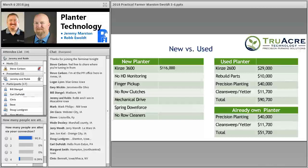So if you outfitted that planter all the way out, like what we did, but on all 16, you'd have about 90,000 in it. I just kind of give you a comparison. If you went out and bought a brand new 3600, depending on where you're located, with just a KPM monitor, finger pickups, no row clutches, mechanical driven, spring downforce, no row cleaners, I mean, we're talking bare bones planter, you'd be over 100,000.